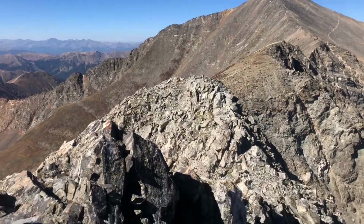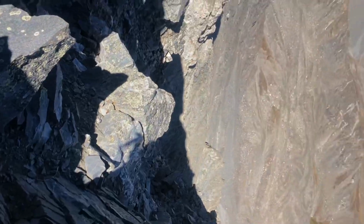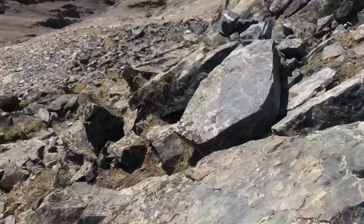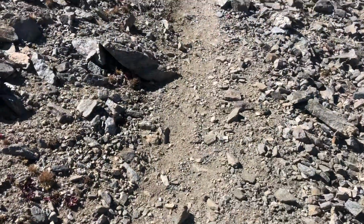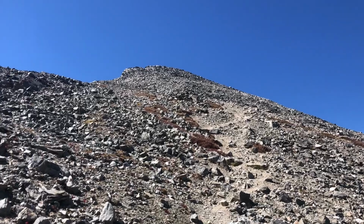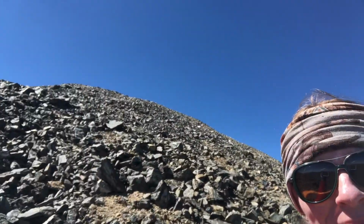Here's what we're dealing with here. We're hiking on this knife's edge, and here I am. Hey, one side. And the other side. Woo! Sketchy. Woo! Here's the last stretch, literally straight up to Gray's Peak. Yow! All right, almost to Gray's Peak, right up there.